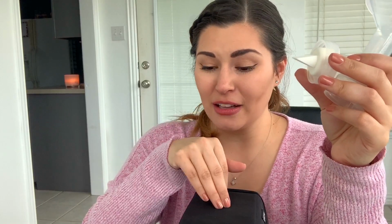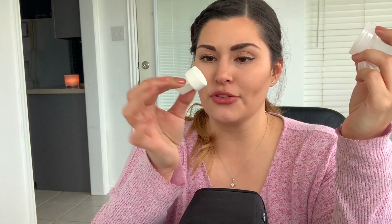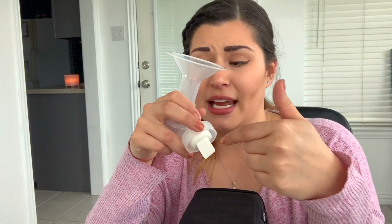Medela's version of this, I hate it. So if you decide to go with the Medela pump, change these bad boys out and get these. I think you can buy these just separately. These are the Spectra ones, but I think that you can just purchase an off-brand or even a Spectra one on Amazon or something. Change these out. It will change your life because cleaning those things is a pain in the butt and they don't work as well. Go with these.